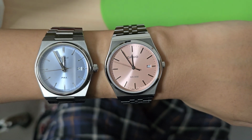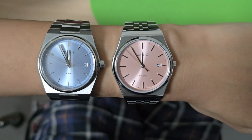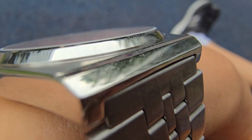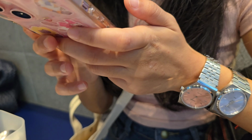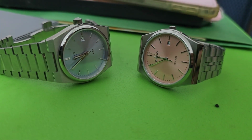While the PRX features vertical brushings on the case and side chamfers to spice up the design, the Casio features a concentric circle brushing on the case of the watch. Now, at this point, I question the existence of a bezel on the Casio. It doesn't look like it has a separate bezel, but it is a polished bezel that is slightly raised compared to the PRX, and the hands are different as well. Absence of lume, and the crystal on the Casio is mineral compared to the sapphire one on the PRX with Super-LumiNova. I always mess that up, dang it.